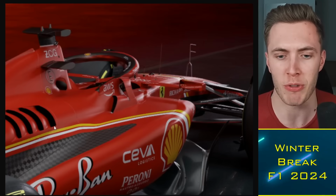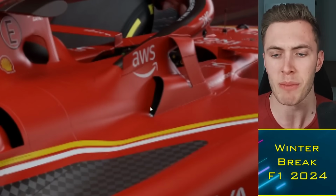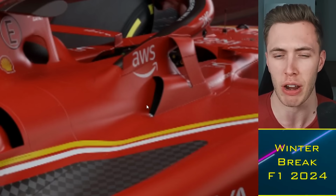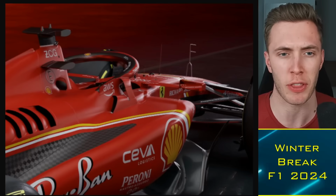This is one of the views from the rear actually, by the way, as well. Notably, there's a duct here, which seems to come in from the front of the halo to the rear of it. I'm not really sure I've seen that elsewhere either. So a couple of new innovations here spotted on the Ferrari going forward.